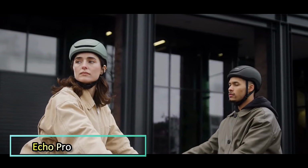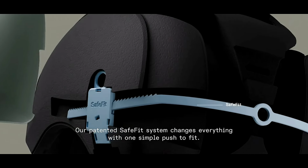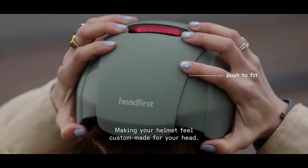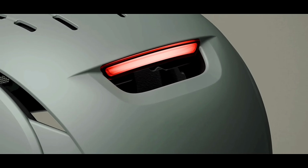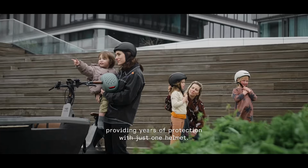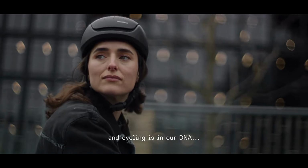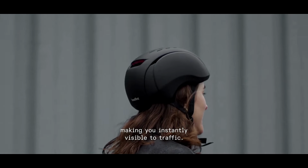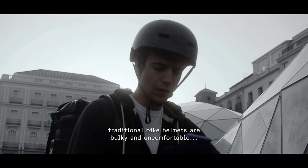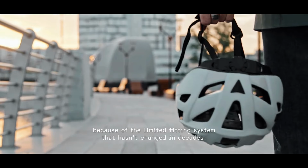Echo Pro. The Echo Pro is a next-generation helmet designed for safety and comfort. With just 2 button presses, it automatically adjusts to fit your head perfectly. It features a smart brake light that brightens when you brake suddenly, increasing your visibility on the road. The built-in battery offers up to 6.5 hours of use on a single charge. Early buyers grabbed the Echo Pro for just $112.